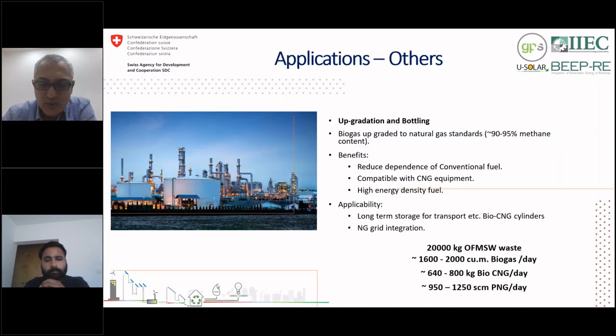Then of course, just to touch upon the subject, for very large quantum of gas generated, which normally doesn't come into play in buildings, what is going to happen across India is generation of bio-CNG. Very large plants with very large input capacities can generate tons of bio-CNG, which can have a significant impact on our transition from fossil fuel to biofuels.